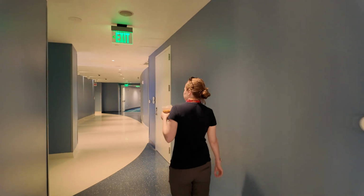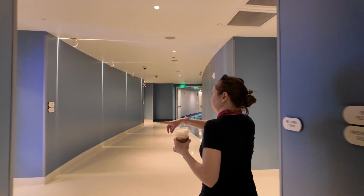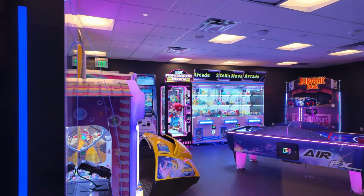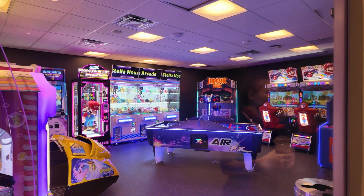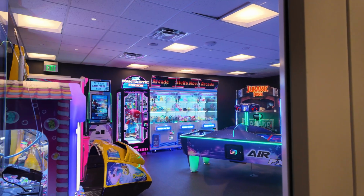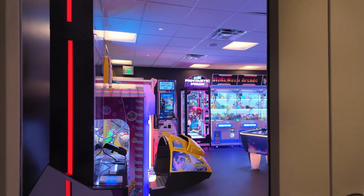If you walk past the elevator bank and walk down here, there's a little arcade room. This is your gaming arcade. You need a key to get in here. The keys are in our pockets, but we can just show you here. It doesn't open till 8 a.m. What a cute little arcade area. It's good for a rainy day. They have Mario Kart, Jurassic Park, a whole bunch of claw machine stuff. It's pretty good if you need something to do or the kids have to come and play.